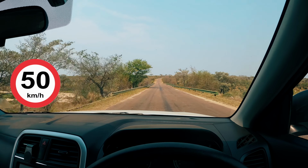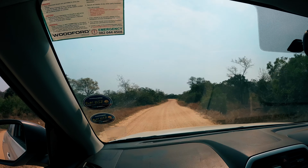Kruger Park has both tarred roads and dirt roads. On the tarred roads, you're allowed to drive 50 kilometers per hour, and on the dirt roads, it's only 40. That may not sound like much, but when you're trying to spot animals, that's actually really fast. We usually drive around 20 kilometers per hour. And even then, the animals are very difficult to spot because they blend in so well.